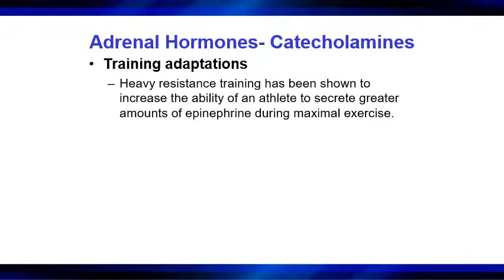So again, training adaptations: heavy resistance training has been shown to increase the ability of an athlete to secrete greater amounts of epinephrine during maximal exercise. So you're kind of seeing a common theme here as far as the resistance training protocol. We want heavy resistance, high volume, short rest intervals, and large muscle group exercises.